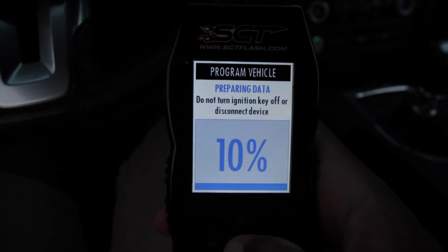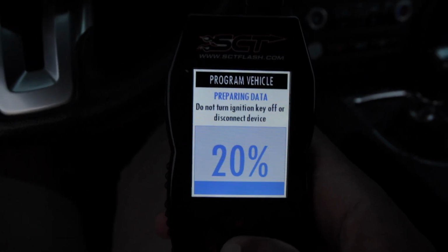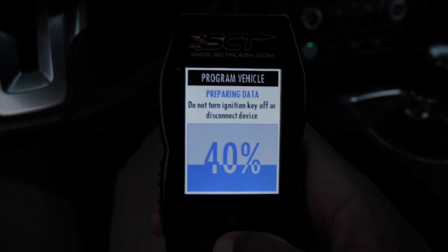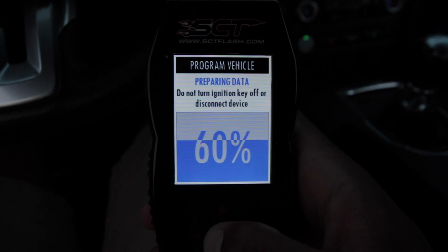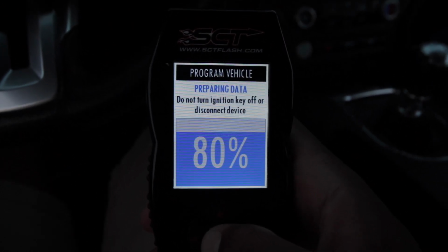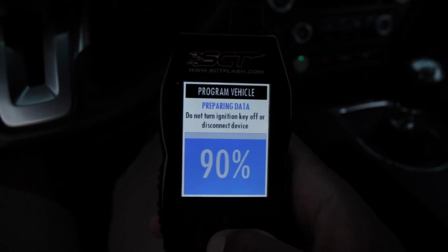And here we are. Do not turn the key off. So I'll go ahead and show you guys. It should be faster. Each tune I've done is faster. The longest one is the very first tune that you do with your vehicle, but this one does seem like it's going pretty fast. I think I'm gonna have another loading screen, but I'll cut to you guys once this is done.